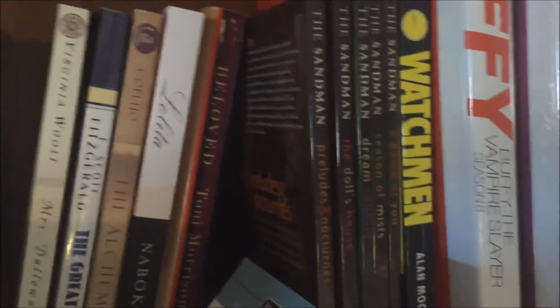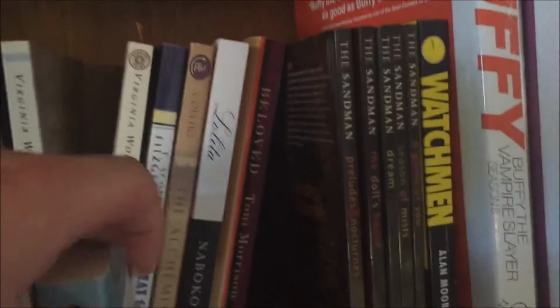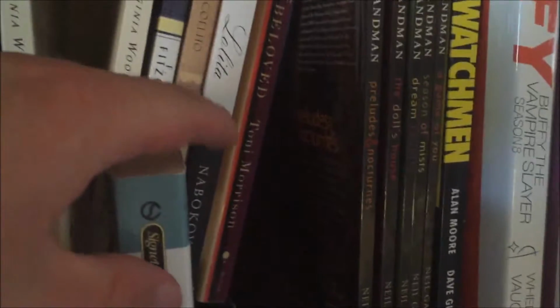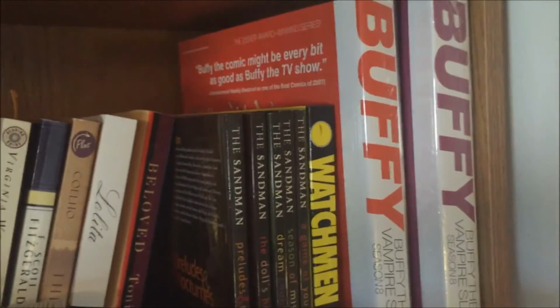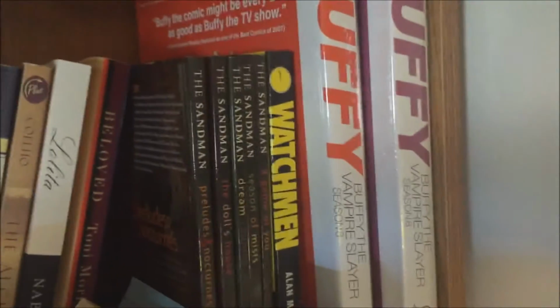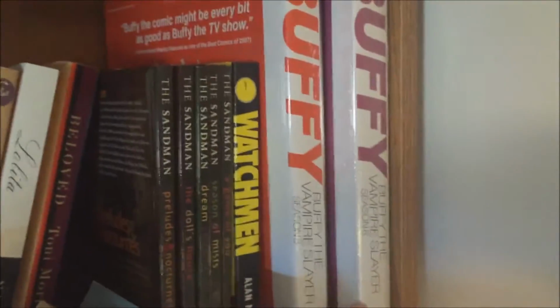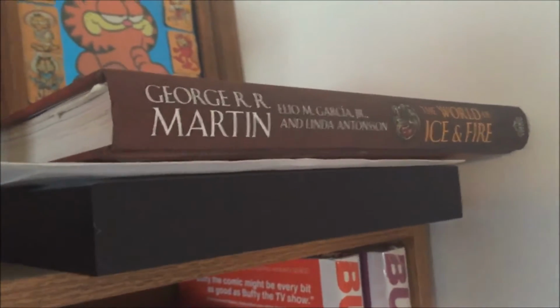Over here, these are my graphic novels. So I have the first 5 volumes of Neil Gaiman's The Sandman series. And I have Watchmen. I have the 2 Season 8 library editions of Buffy. I need to get more of these, and I also need to read the second one. I haven't read the second one. The first one's amazing though. On the top here we have The World of Ice and Fire by Martin.